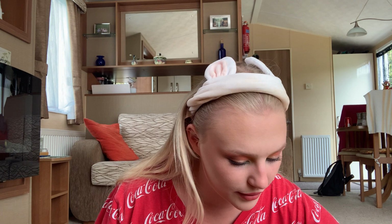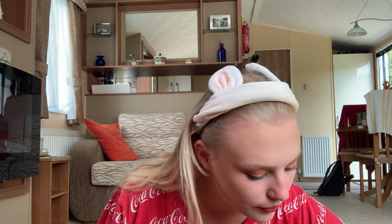And you could leave this like this again, but it wouldn't be me if I didn't add a bit more. So I'm taking my Fenty gloss in Fenty Glow, and I'm wiping most of the product off of the doe foot, and then I'm just applying that in the centre.